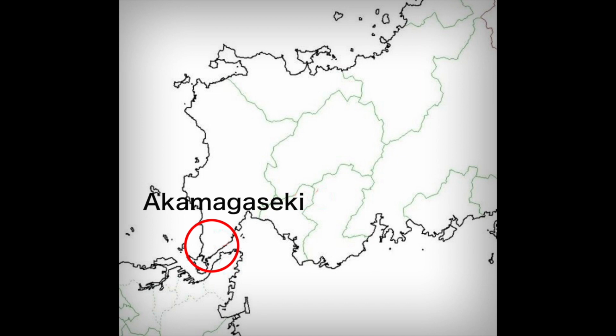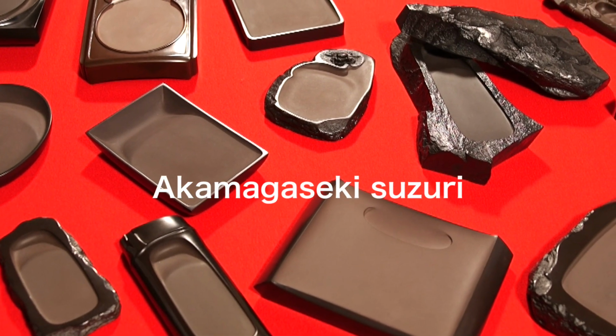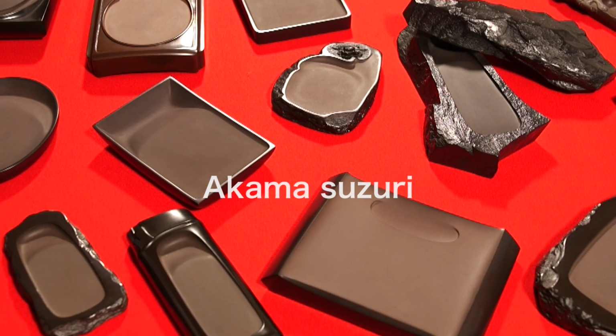that it came from Shimonoseki's old name, Nagato no Kuni Akama ga Seki, where they would quarry the gemstone and later trade it. It came to be known as Akama ga Seki Suzuri. When the quarrying extended to parts of Ube City in West Magura, the name changed to Akama Suzuri.